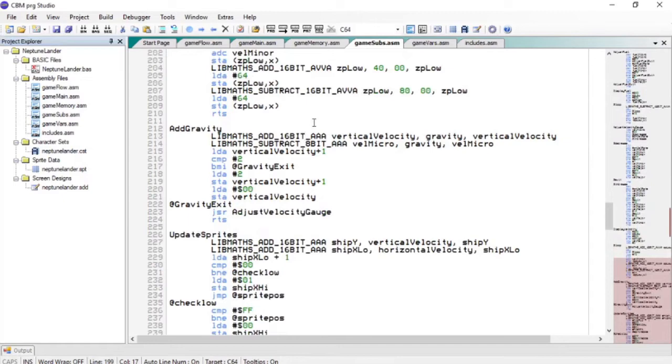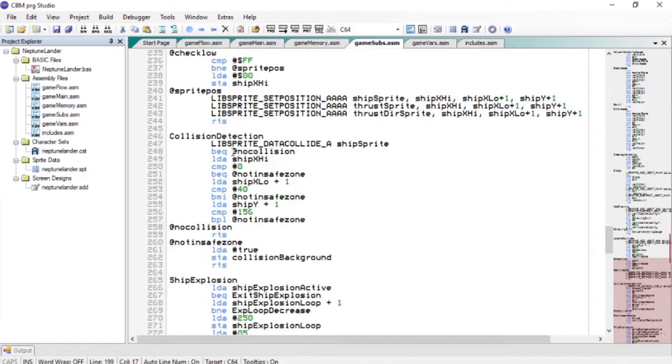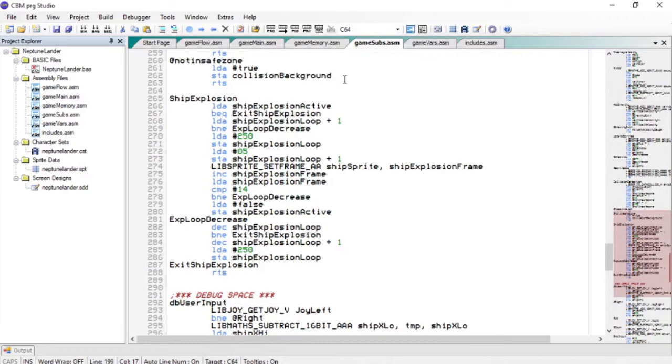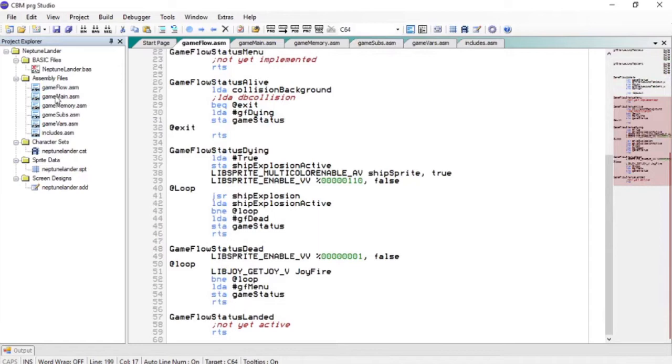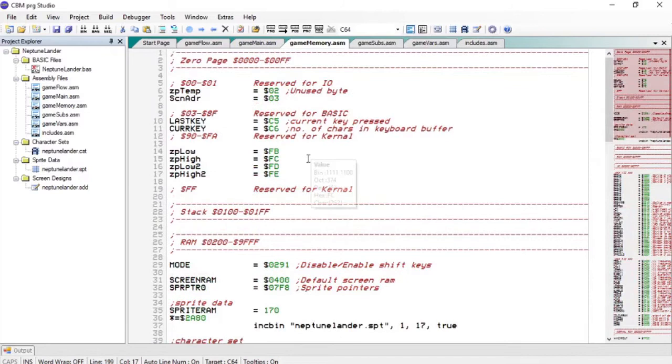And that's the gravity calculation. Update the sprites. Collision detection. LDAX high. Not in safe zone, so he's implemented the safe zones. Debug. Okay, so flow, is that the same as mine? Oh, effectively, yeah. Memory. Oh, this is where everything's located. So he's actually copied. Right, so he's implementing it the same way as Derek has. So this is not a program, this is a project.